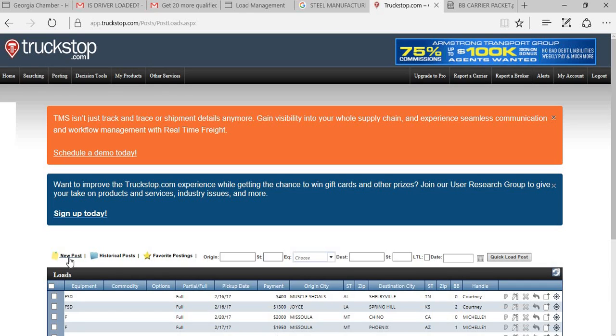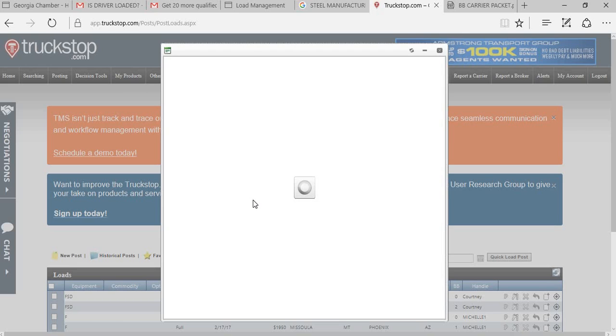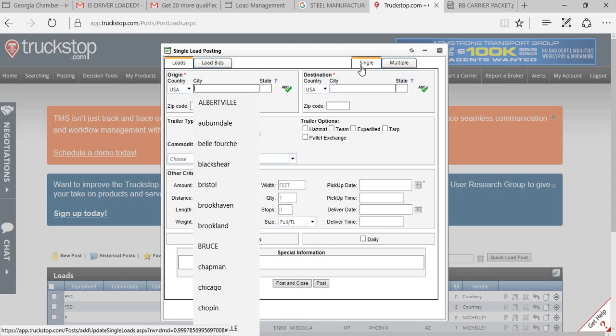Click on New Post. Yes, my internet is kind of slow. Alrighty, so this is a single posting, and I'll go over the multiple with you as well. Multiple is normally what I use on that shipper because they have so much freight that I just like to go ahead and enter at least 50 loads at a time and submit it.